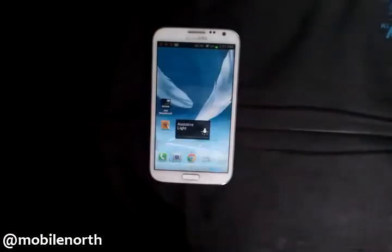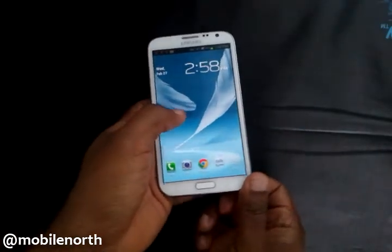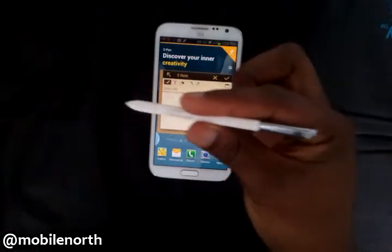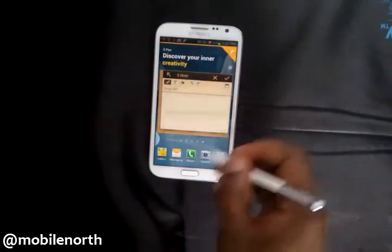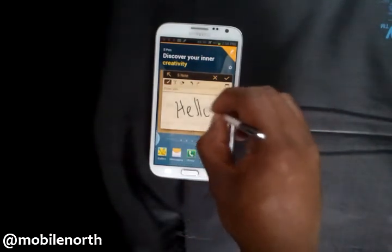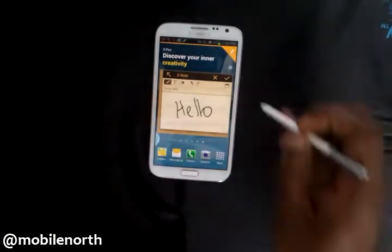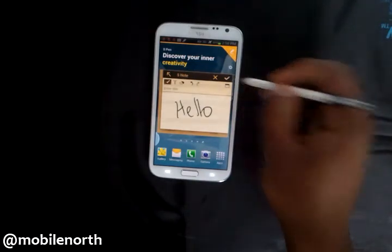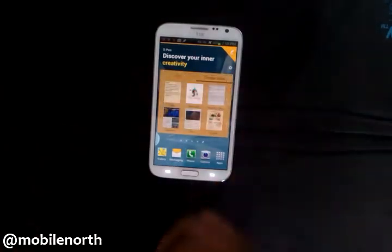Another exciting feature about the Note 2 is, of course, the S Pen, which is just nicely tucked away inside. As you see, as soon as I pull out the S Pen, a little pop-up comes up allowing me to quickly take a note. So if I just want to say hello or get the milk or whatever I want to remember, it's right there, right at easy access. And of course I could save that and come back to that note later or whatever I want to do.